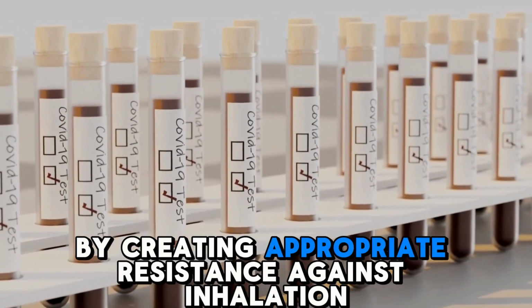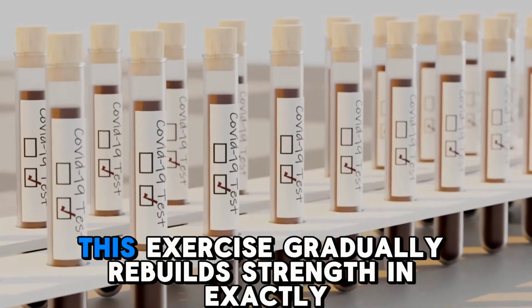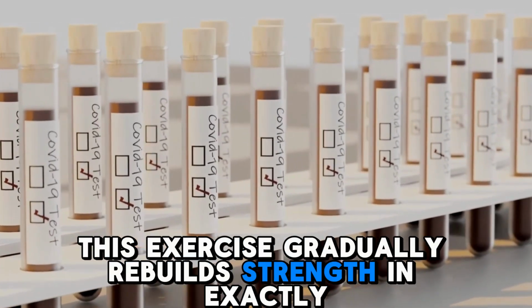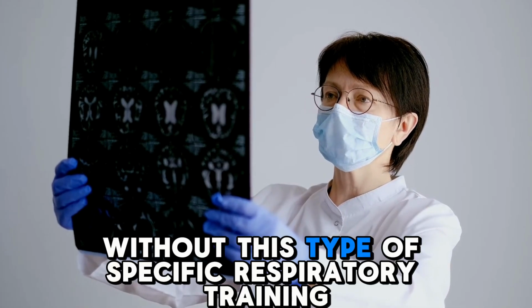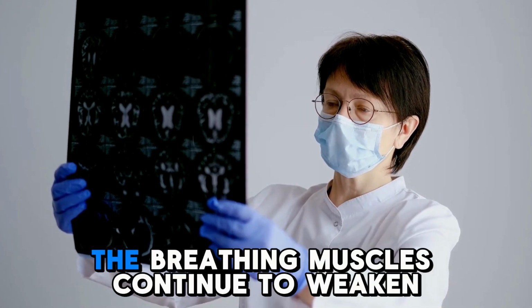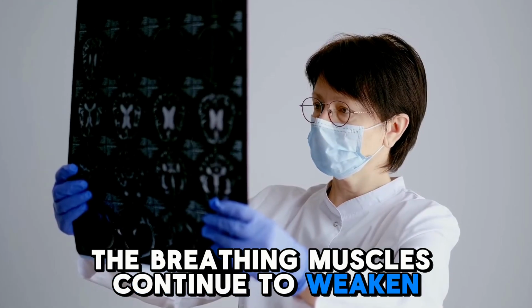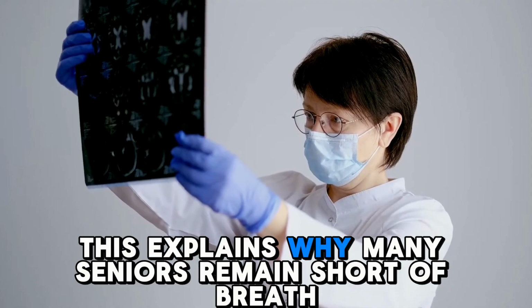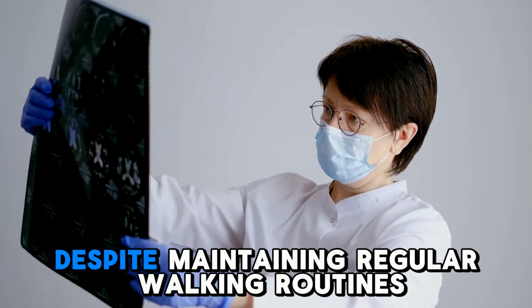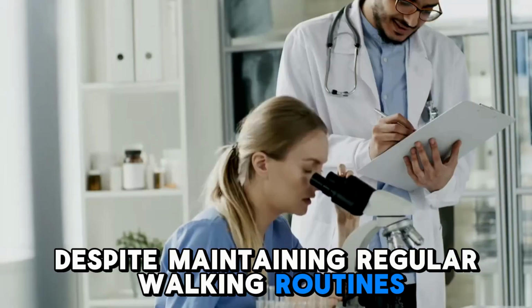By creating appropriate resistance against inhalation, this exercise gradually rebuilds strength in exactly the muscles that have weakened with age. Without this type of specific respiratory training, the breathing muscles continue to weaken, regardless of how much walking you might do. This explains why many seniors remain short of breath despite maintaining regular walking routines.